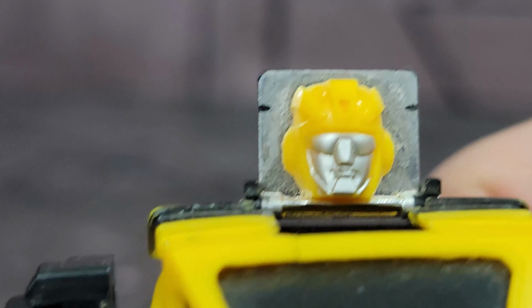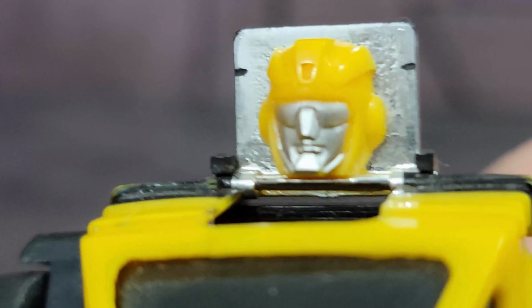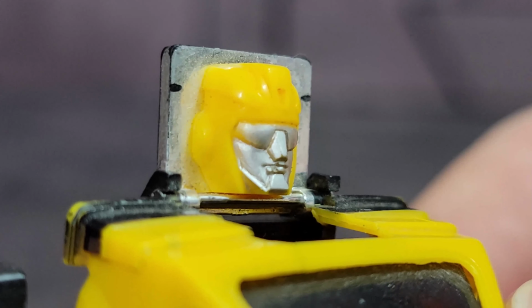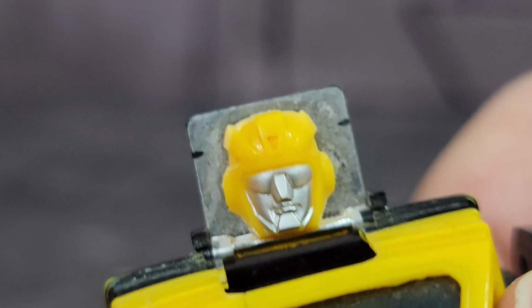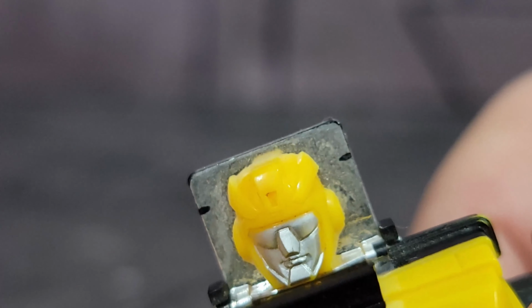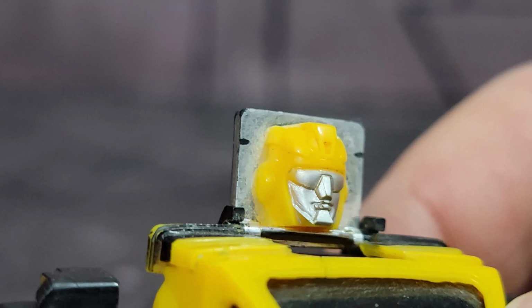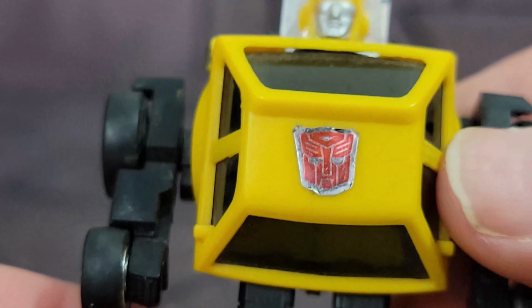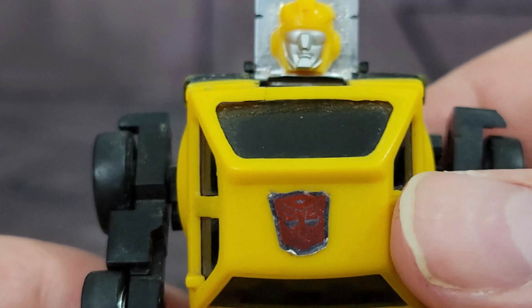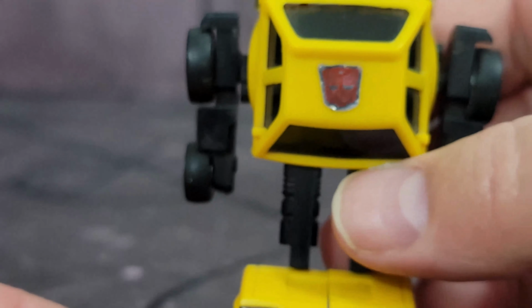So let's get a close look at that head sculpt. He has a great head sculpt. He is one of my favorite head sculpts of the entire minibot line. I think it's a really, really nice looking head sculpt. I love the triple head crest there. Just looks really, really good. Autobot logo. Now these would not have rub signs. These came out in '84, so they didn't have rub signs.